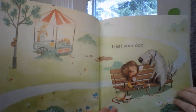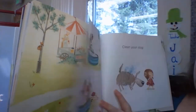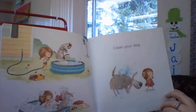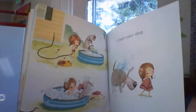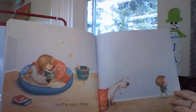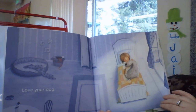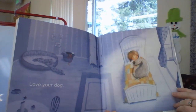Treat your dog. You've got to give your dog a treat when they do something good, right? Clean your dog. There she is, getting a bath. Looks like she's taking a bath in the pool too with him. Settle your dog. Calm him down. Help him calm his body, just like we need help calming our bodies sometimes. Love your dog. Aw, look at that. They're all cuddled up on their bed. How nice.